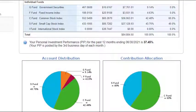Moving on to my TSP account, you can see my current contribution allocation hasn't changed. And currently, my funds are distributed basically 50-50 between the S and C funds in terms of stock. And then I have a little bit over 13% in bond funds. You can see the account values up here, just under $85,000 for this account. Otherwise, no changes, just continuing to contribute to this, mainly because of my employer matching, and I want to maximize that.